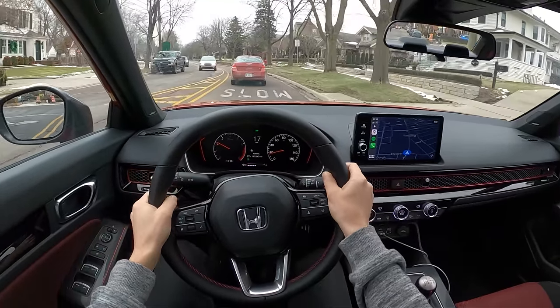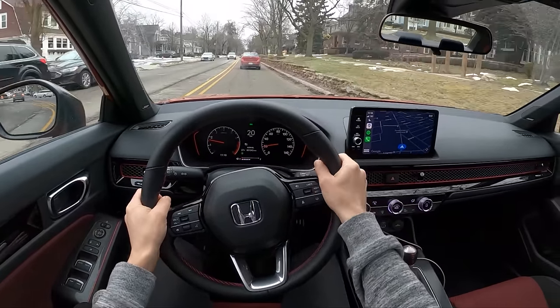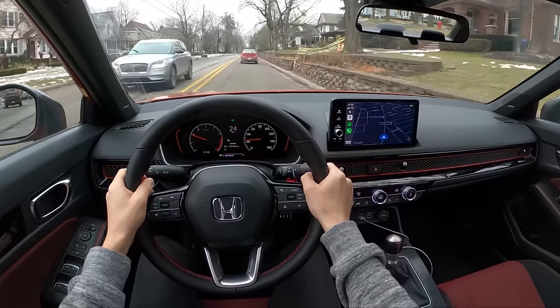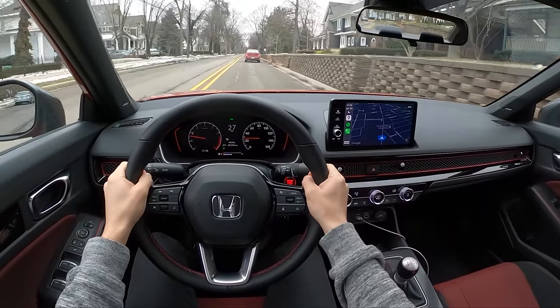I get behind the wheel of this car and I'm just satisfied by driving it. I think this would be a nice, rewarding daily driver to get into. I've looked forward to getting in this car and daily driving it all week.